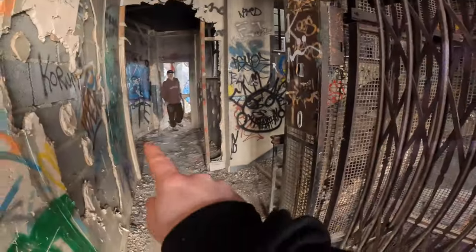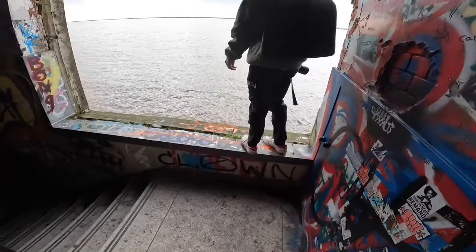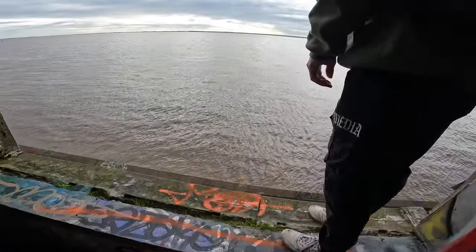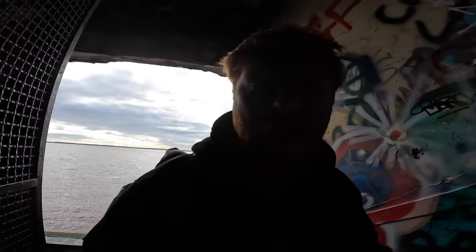We've only gone up one floor and we've just found the most grotesque thing possible. Imagine running down here, off this step, stride to the windowsill, big jump to the water. Yeah, shout out to Toasted Magazine, quality video. Big love to those guys.